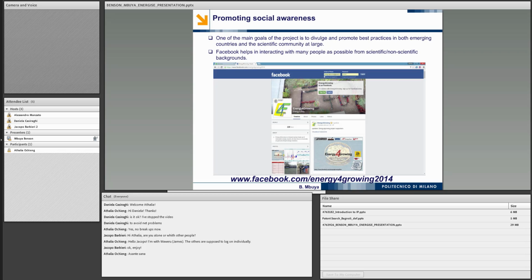All the data about the project, for instance, the data being recorded by the PLC and other project data, are free to anyone who's interested. That's why we also created this platform. We use this Facebook platform.